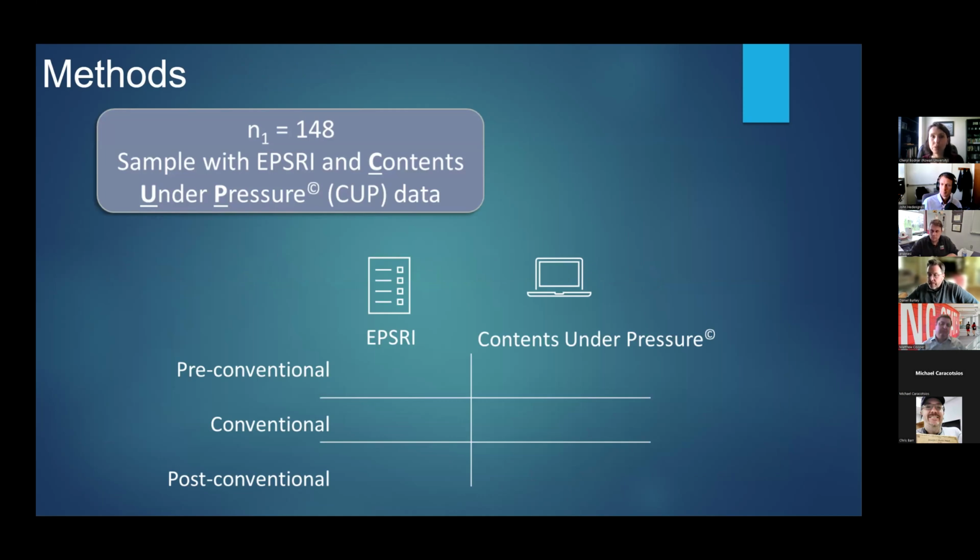where we were only looking at students who both did the EPSRI instrument, which I will introduce to you shortly, and then also played through Contents Under Pressure. And in the EPSRI and Contents Under Pressure, there are prompts in both of those that relate back to that moral development theory. So pre-conventional, conventional, and post-conventional. And so we could do a direct comparison between the two. Next slide, Matt.